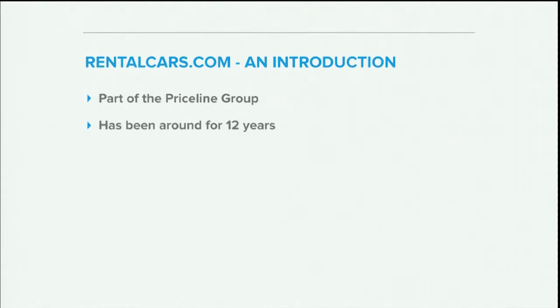So an introduction to the company. We're part of the Priceline Group. The other companies in the group are Booking.com, Agoda, Priceline.com themselves, and rentalcars. Kayak is also a member of the group. Rentalcars has been around for about 12 years.